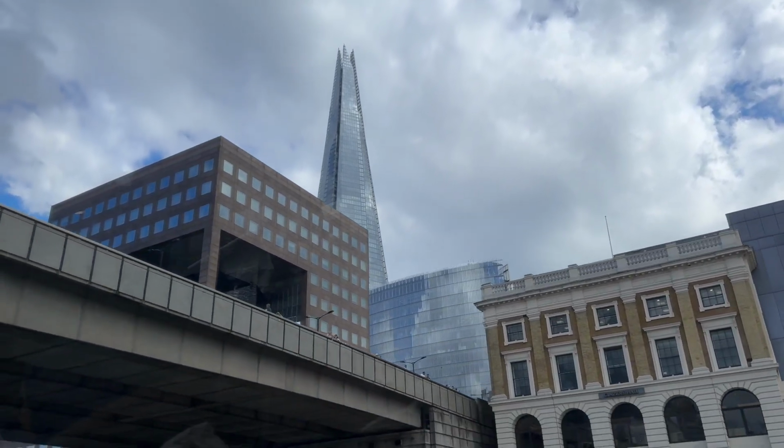Again, there is a long queue. Actually, I think going up the Shard might be more expensive than £25. It might even be more expensive than that. It's one of the more expensive things to do around London.